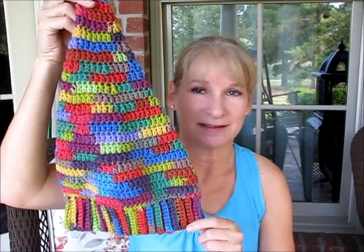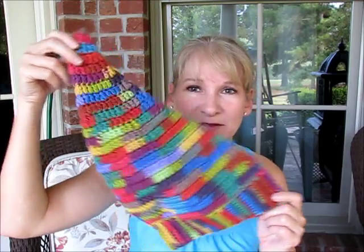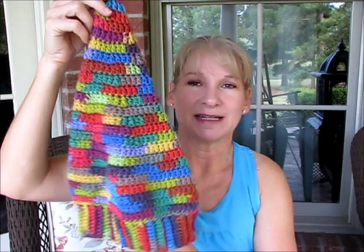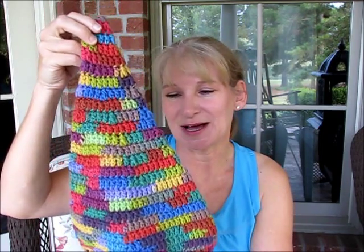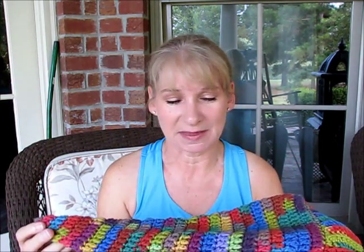Now, I'm thinking because it was an elf hat that it would be okay, because it's supposed to be colorful, happy, fun, that sort of thing. But it didn't come out the way I wanted it to. So I will be reusing this yarn in another fashion, but I will do the elf hat probably in traditional Christmas colors or something like that. But I do want to show you this.